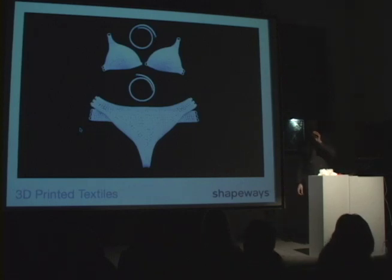The other thing we're starting to see, and we need to be pushed by the technology, is 3D printed textiles. This is a bikini we printed a few years back. It's basically 3D printed nylon, and they created their own digital fabric.